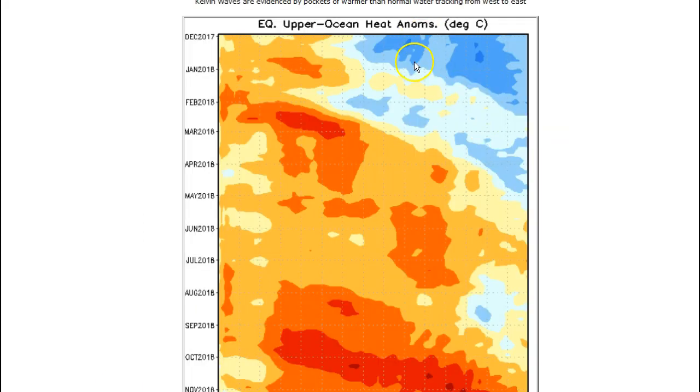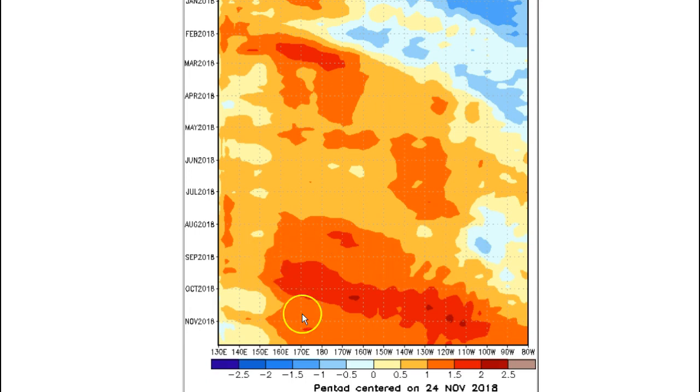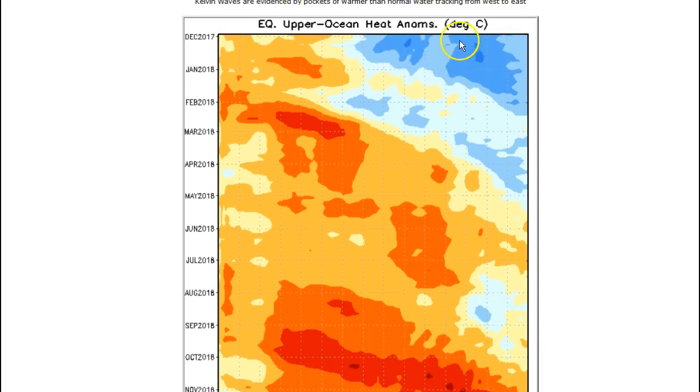Upper ocean heat anomalies, the upper 300 meters of the ocean's surface temperatures. Remember last year we talked about December 2017, cool water in the East Pacific, there it was, that was La Nina, and look at the difference between there and where we are this year in December. Much warmer, and here's that warming the whole way across the Pacific, but this puts it in time frame, so you can actually see the Kelvin waves.